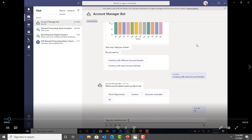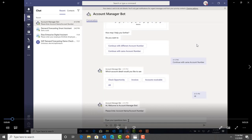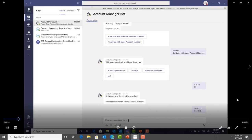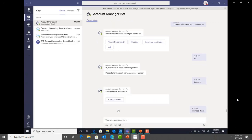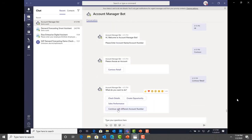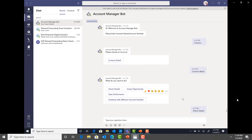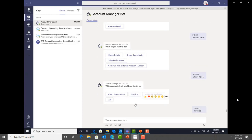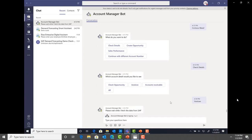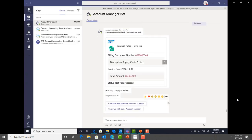This is a chatbot that does account management. So I am able to ask it to look up a specific account, and I'm getting Contoso Retail here. And it says, okay, what do you want to do with this account? Do you want to check details, create opportunity, check the sales performance? So I'm going to check details. And I'm going to look at the invoice. And now the chatbot is going to go out to SAP and get my invoice information.